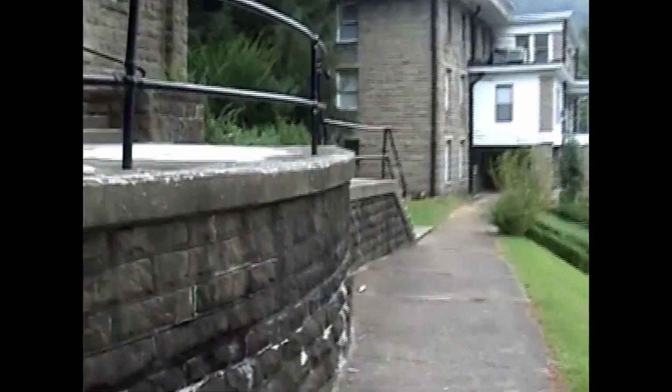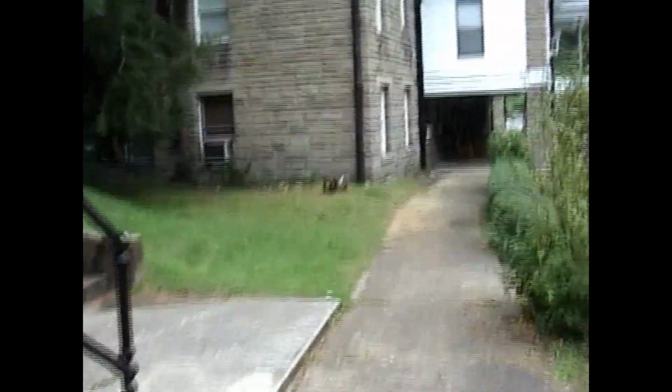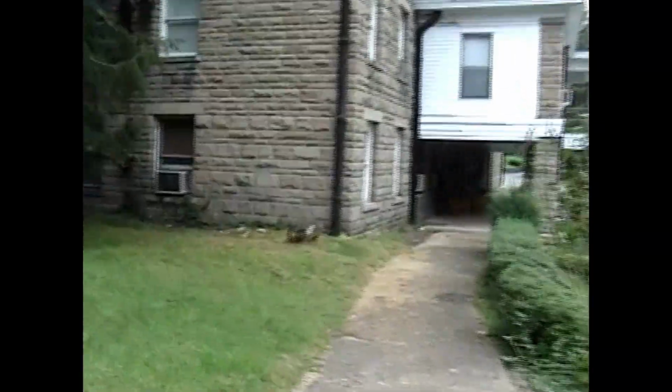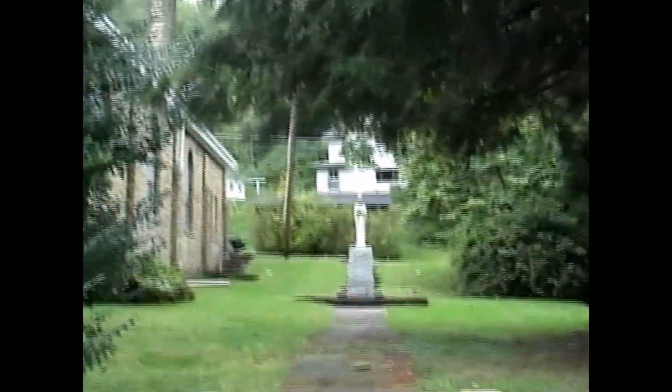It's all built out of native sandstone like the other buildings here. Incidentally, the priest told me that if the church has to close because there's not enough people to support it, hopefully it'll be taken on as a historic site and then the state will take over and pay for the upkeep and maintenance and hopefully it'll be open for touring. There's our Holy Mother. Little reflection garden.